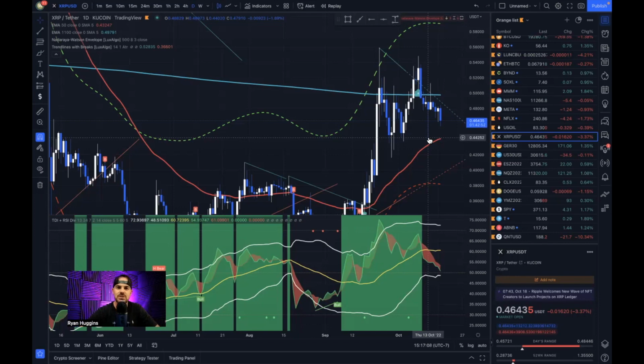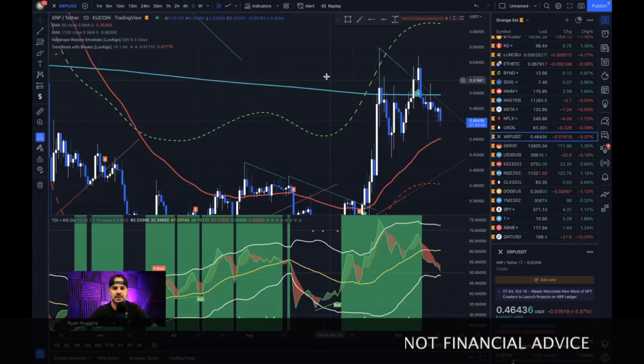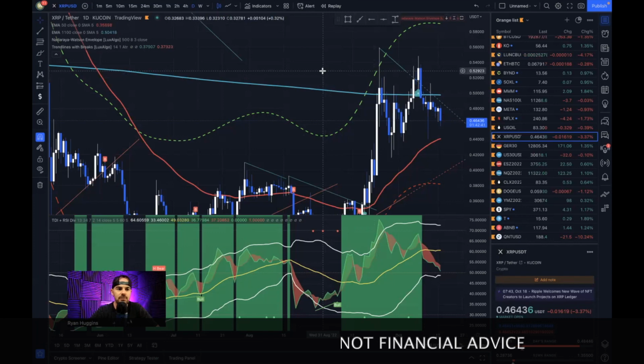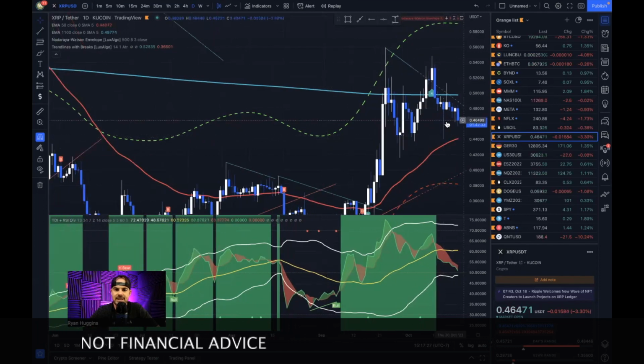Some huge news, continuing on this development that we talked about yesterday for XRP. We're going to be jumping into that here in just a couple of minutes. But first and foremost, we're taking a look at the charts for XRP, currently down today 3.34%. We have 1 hour, 42 minutes left in today's candlestick.